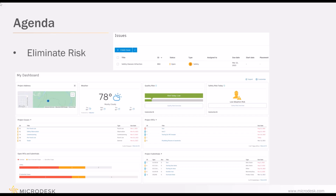So to Ramona's point, I think it's a great indicator, right? Not seeing anything going on, and again, that may or may not be a good thing, but something you could poke into here really quick to investigate, right? Are safety walks happening? Are toolbox talks happening? Is that all going on or not? And when you poke into that overview, you get more of an insight into that.